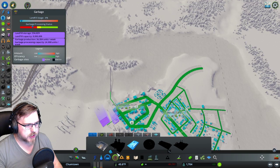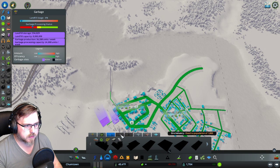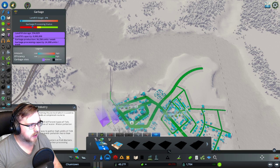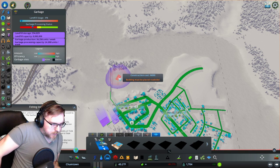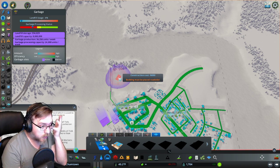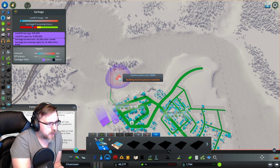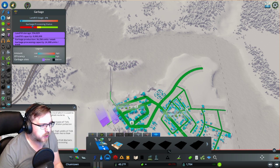Let's look at fishing industry now if we've got it. Forestry, ore, oil, warehouses, unique factories, fishing. Building fishing harbor unlocks the fishing route tool, which is used to create a fishing route. The harbor needs a completed route to function. Different fishing harbors are able to catch different types of fish, which is determined by the depth and flow of water. Water pollution affects fish yield. Aquaculture farms are an alternative way to gather high yields of fish and sea plants, but they may suffer from water pollution more than the fishing boats due to their stationary nature. Freshly caught fish can be directly sold to customers at fish markets, or they can be delivered to fish factories for further processing before being sold to commercial zones.